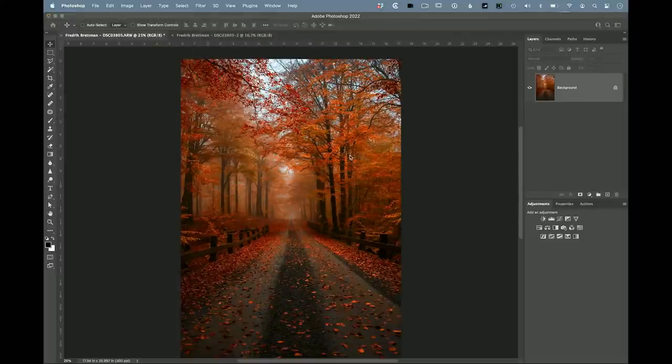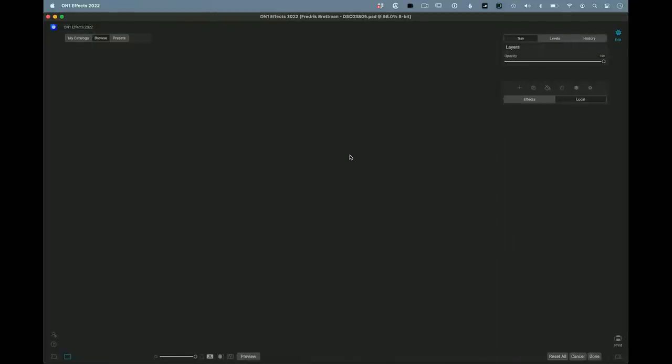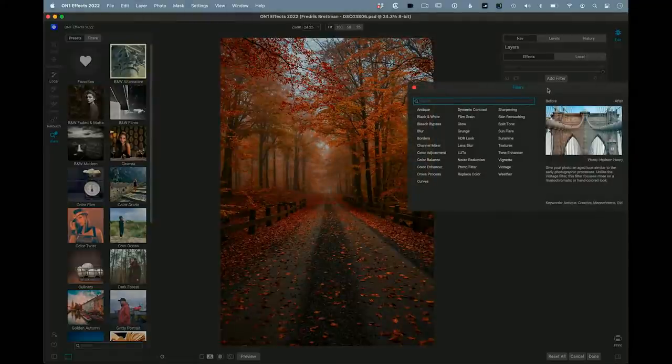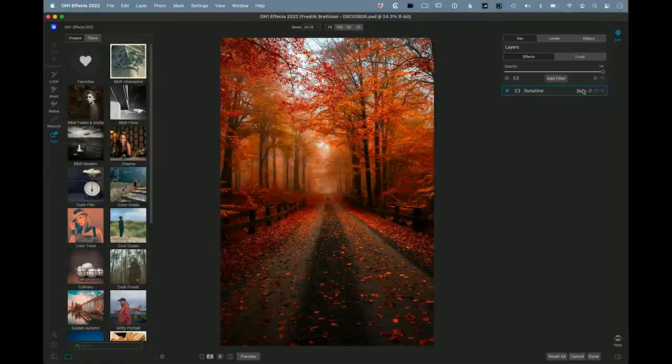All right, so let's open up On1 Effects. Give me a second here. Pop it open. And there's a couple things that I would do in here. Now, you can use presets and stuff, which I do quite a lot. They've got presets galore. But I'm going to go over here to add filter. And one filter that I use a lot that's really slick is this one. It's just called Sunshine. It's right here. And look what it does, did you see that? Yeah, it just gives it that little bit of oomph. Well, actually, I want to hide the visibility. Look at that. It makes it rich.